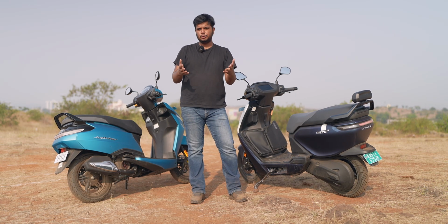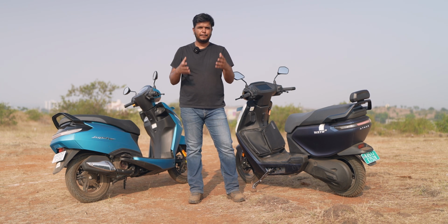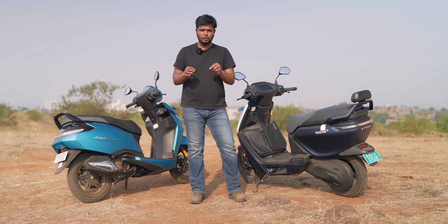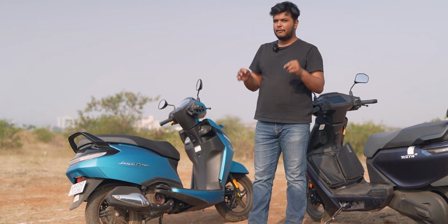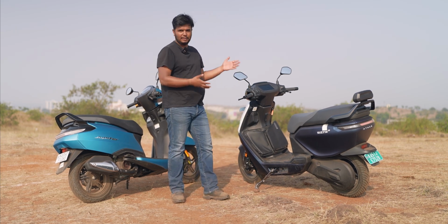So, which one should you choose? Well, the choice is yours. Both of these scooters are well built with practical features and work as intended. If you're feeling a bit more eco-conscious, you can go for the Rizta. But if not, the Jupiter is a great option with a proven track record. For me though, I know what I'm choosing, the Ather Rizta.